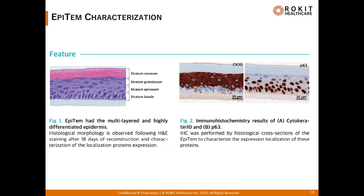Figure 2 shows immunohistochemistry results staining for especially cytokeratin 10 and P63. To speak briefly, cytokeratins are keratin proteins found in the intercytoplasmic cytoskeleton of epithelial tissue. And so cytokeratin 10 is one marker for keratinized stratified epithelium. P63 is another marker, basically of epidermal lineage commitment. As I mentioned before, epidermis is a result of keratinocytes basically differentiating to the terminal stage as they go up. And the expression localization of these proteins shows that the bioprinted skin is closely mimicking what we should see in the structure.